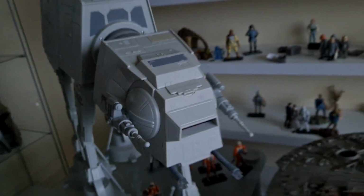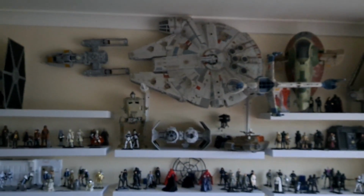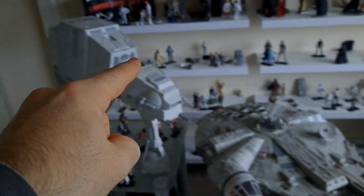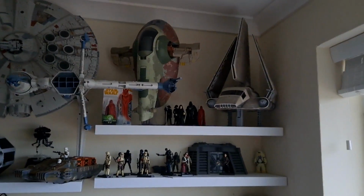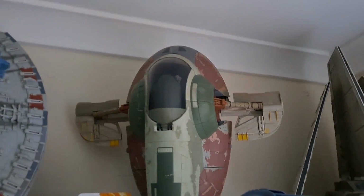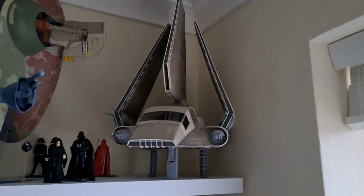That's been upscaled. Now the other vehicle that they had in the 80s was the Shuttle Tydirium, which was always a big piece. I never had it in the 80s. I had a Falcon and I had an ATA. But this is the main big one that they never did. Oh yes, they got Slave One as well there, which has been nicely upscaled since the days of old, I believe. This is it now. I'm going to get this off the shelf so we can have a closer look at it.